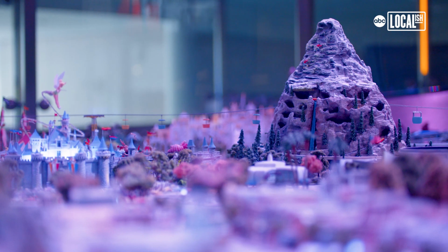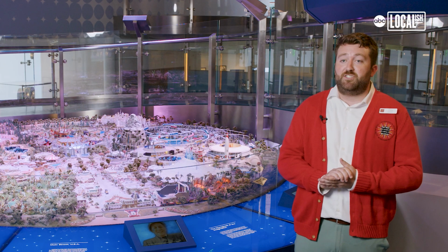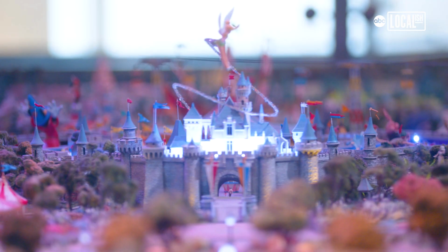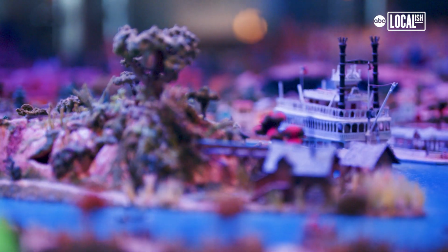Walt Disney Imagineering wanted to be involved in the construction of the Disneyland model, so they put forward Sleeping Beauty Castle for us with Tinkerbell flying overhead. There are a couple of hidden elements in our Disneyland model.